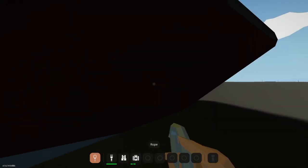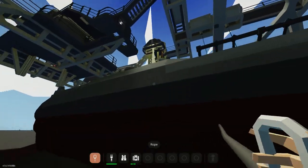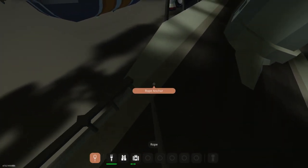And, okay, how about... there's no ladder. If I fly, I think it lets go, right? Let me see. Oh, well, it's okay. I still have it on me. Okay, well, let's just do this. Boom.